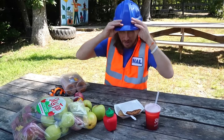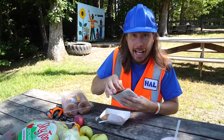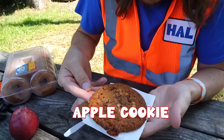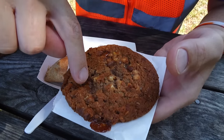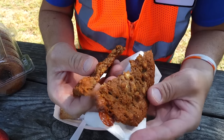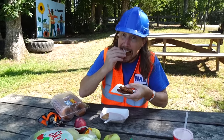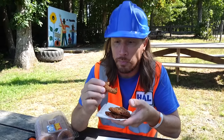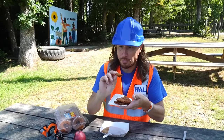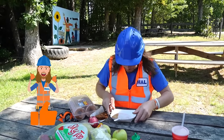So now for some more apple goodness. Oh yes, I think I'm gonna like these. We actually have an apple cookie. Oh wow, look at that. Looks like it's got some caramel in there. Let's break it in half and see what it looks like. That looks so delicious. Let's try it. Mm. You really can taste the caramel in there. And the apples too. Have you ever had an apple caramel cookie before? It's really good.